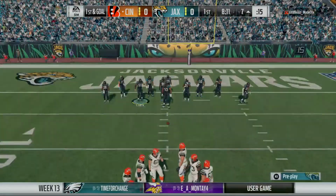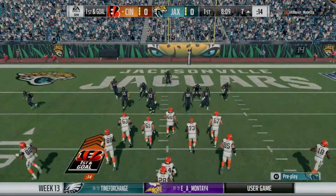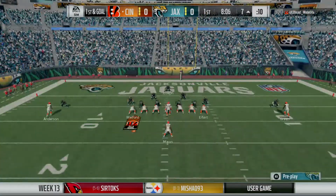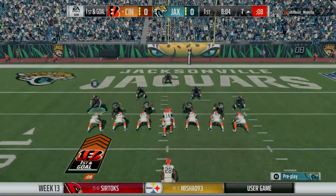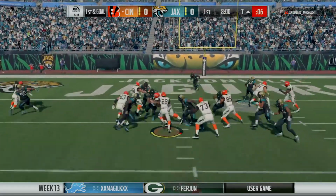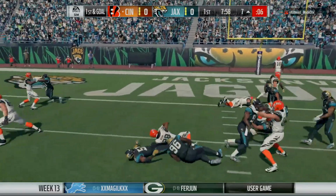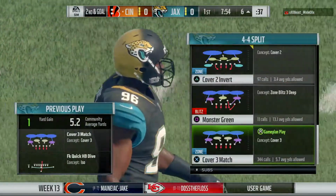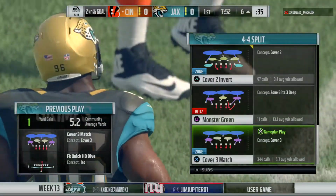So after that big play, let's see if they can catch their defense maybe on their heels. Dalton with a give here to Mixon. And he'll be stopped just outside the 5 at the 6. It's a gain of a yard, and it'll set up 2nd and goal.